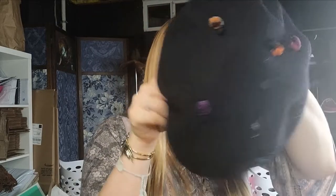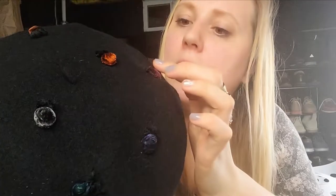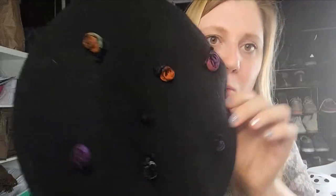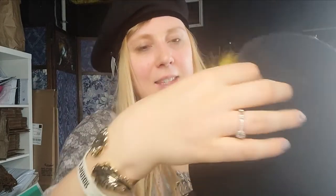So this I got for $9, and it is a vintage wool beret, and it has these really cute pops of velvet flowers. Really cute. I used to wear berets a lot, actually. I was really into Paris and France and all that. So there's that one. This one was interesting. It has a feather.